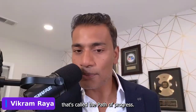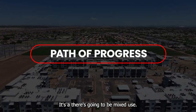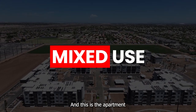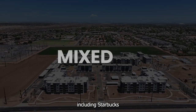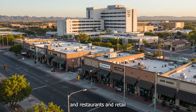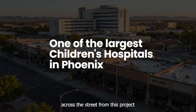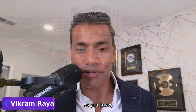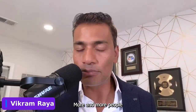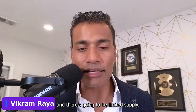This is an area that's called the Path to Progress. It's part of a larger planned community. There's going to be mixed use, and this is the apartment anchor of the mixed use, and all of that's already being developed, including Starbucks and restaurants and retail. Across the street from this project is one of the largest children's hospitals in Phoenix. As you know, there's a ton of demand. More and more people are moving to Phoenix, especially this part of Phoenix, and there's going to be limited supply.